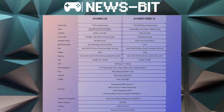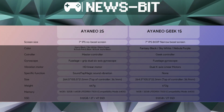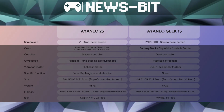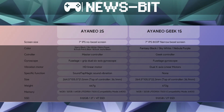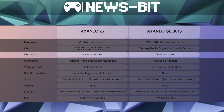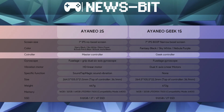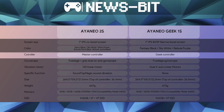Moving over to the specs that differentiate the two devices, for the screen we have a 7-inch 1200p IPS display on the Neo 2S with 130% sRGB accuracy. For the Geek 1S, we have a 7-inch 800p display, and they don't mention what the sRGB rating is. For the controls, they describe the AYANEO 2S as having a master controller, and for the Geek, they just call it the Geek controller. I believe this is likely in reference to the gyroscope and vibration differences.